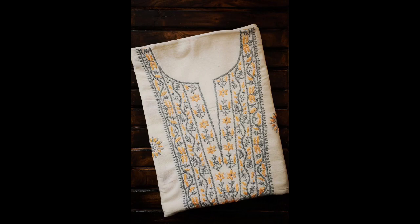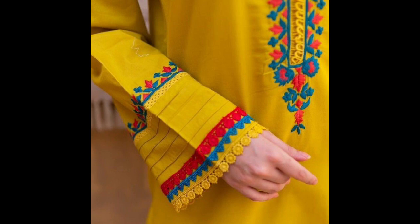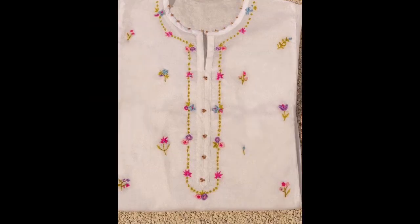So do try these patterns, and the beauty is this, that you can make these patterns with the help of hand embroidery, with the help of machine embroidery, with the art of computer digital embroidery as well. So these are the different perspectives and scopes for the one useful creativity of design patterns.